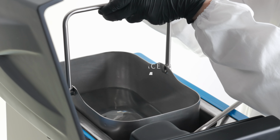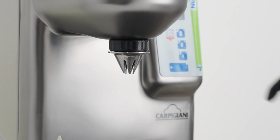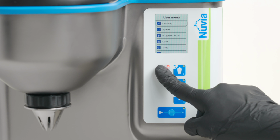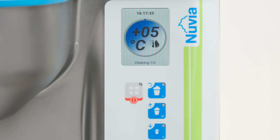Daily cleaning is even simpler thanks to the Cleaning in Place CIP system, which allows you to avoid fully disassembling all the machine components every day, saving time with just 3 quick and intuitive steps guided by the display.